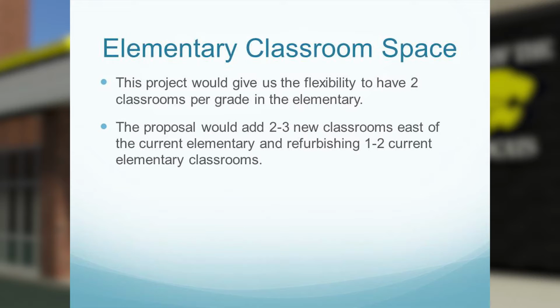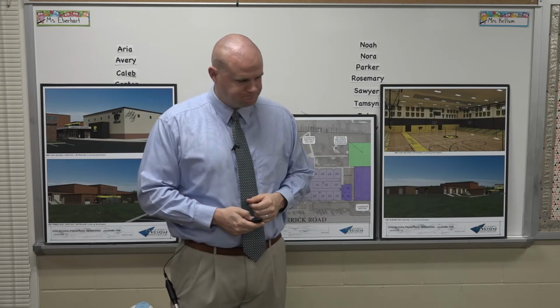The proposal would add 2 to 3 new classrooms at the east end of the campus and we would be refurbishing 1 to 2 current elementary classrooms. We have some interior classrooms or some interior spaces that are being used for elementary classrooms right now that were designed as ICN rooms and kindergarten rooms that need to be updated just a little bit to fit in with the rest of the elementary.